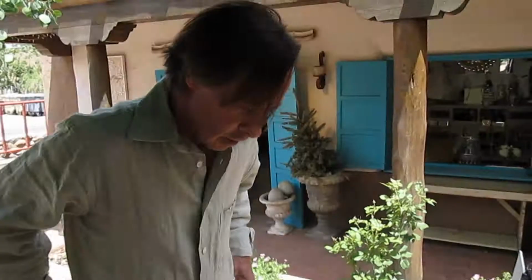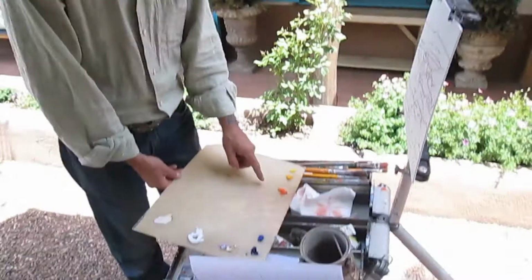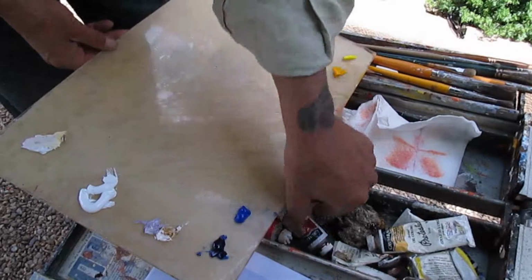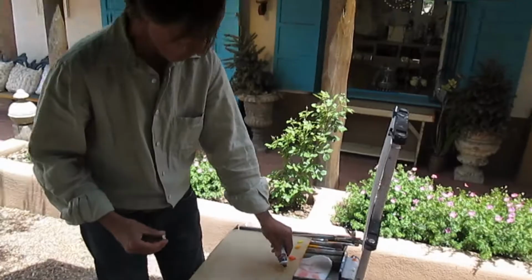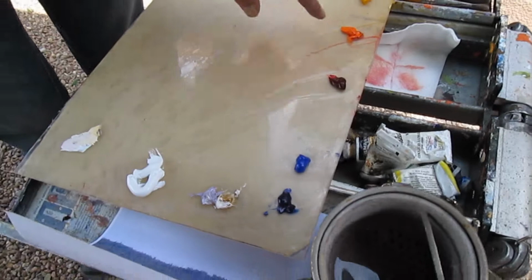Red, yellow, and blue. But I'll use a cool and warm yellow. Instead of one red, I use alizarin and crimson and an orange, and then there's cerulean and cobalt blue. So there's a red, yellow, and blue, with warm and cool of both. That way I'm able to jump faster.